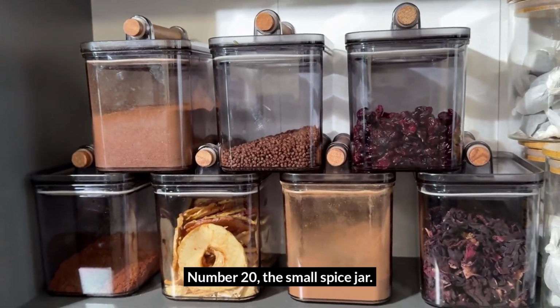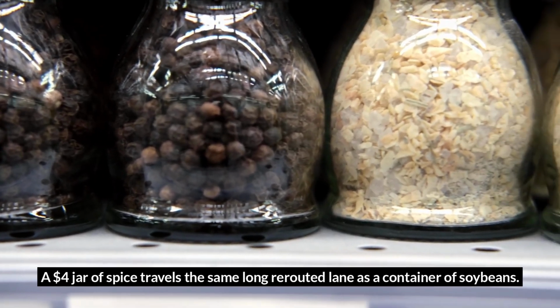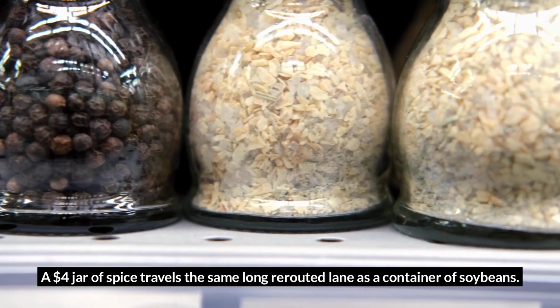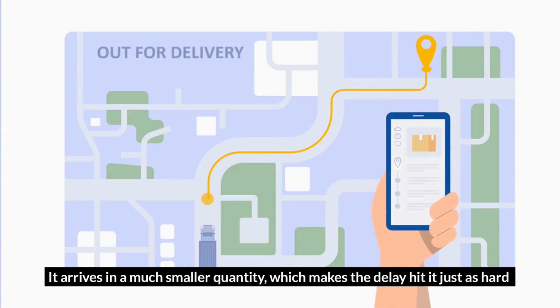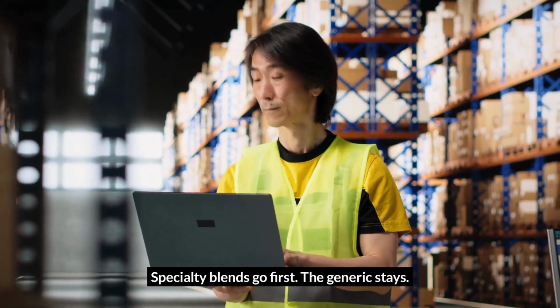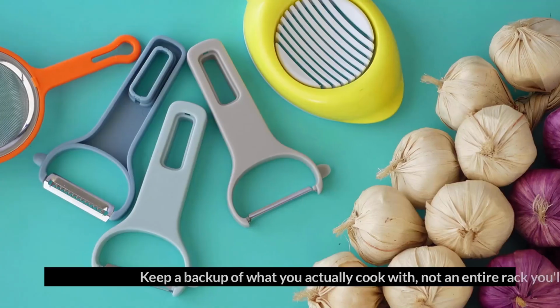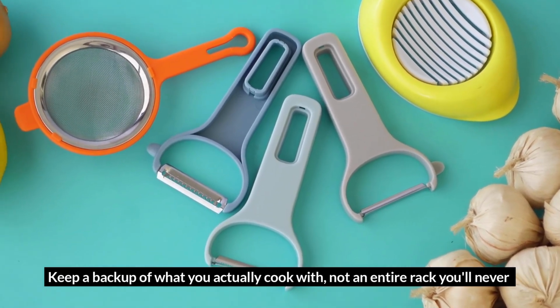Number 20. The small spice jar. A $4 jar of spice travels the same long, rerouted lane as a container of soybeans. It arrives in a much smaller quantity, which makes the delay hit it just as hard proportionally. Specialty blends go first. The generic stays. Keep a backup of what you actually cook with, not an entire rack you'll never touch.